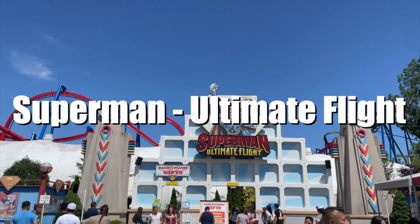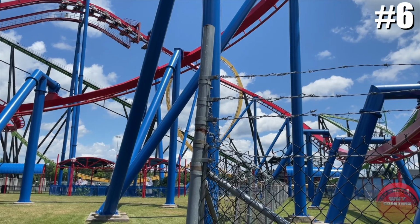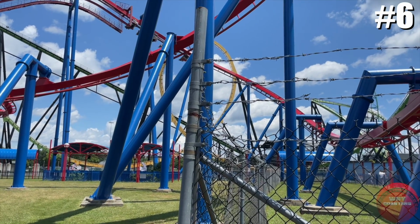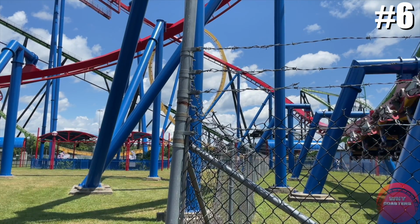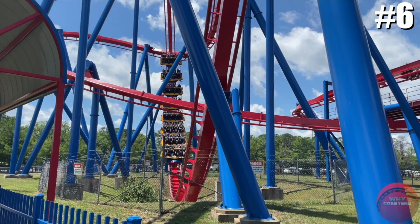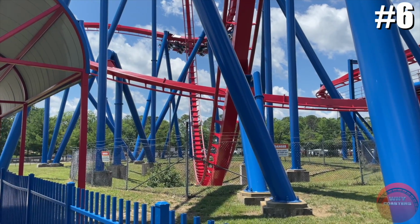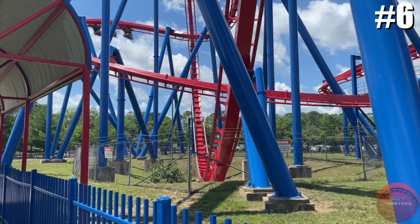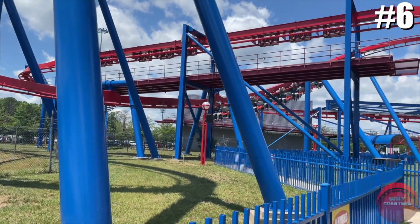Number 6, Superman Ultimate Flight, the park's B&M flying coaster. I'm not a big fan of B&M flyers, but I do think that they are a unique gem for a park to have, especially as crowd pleasers. Superman has been cloned a few times throughout the Six Flags chain, and since this one isn't the original, it feels a tad out of place, as this coaster sits over like a grassy field near a parking lot.